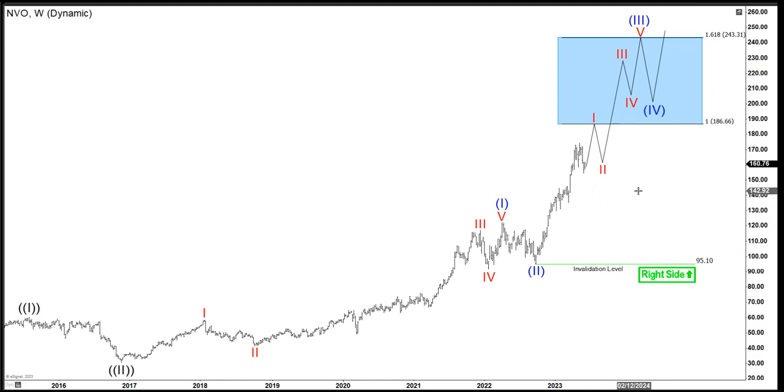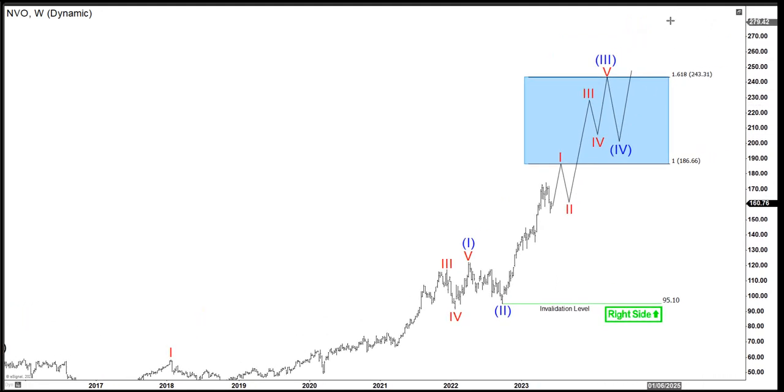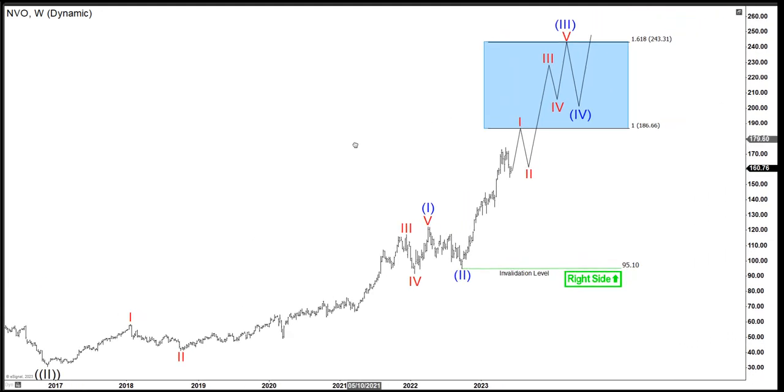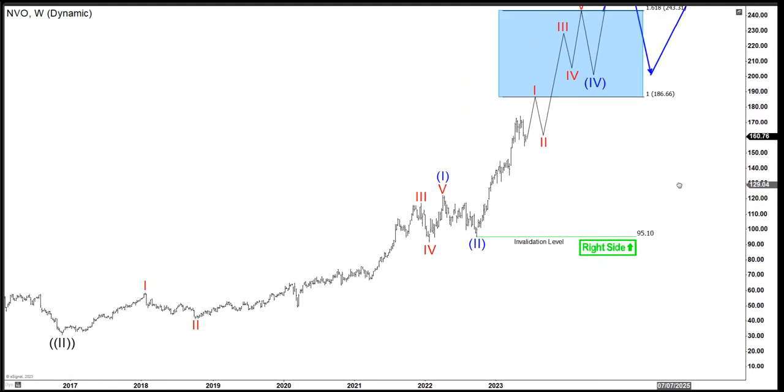So short-term upside is still expected, and then the next pullback should be coming from around the 186 to 243 area, which should present a buying opportunity for further upside all the way toward 243 and even above that later on, to finish the cycle from 2016. That will later create a larger pullback when you finish the cycle, and then there will be another buying opportunity in the weekly to trade the last move to the upside within wave 5 in the monthly and weekly chart.